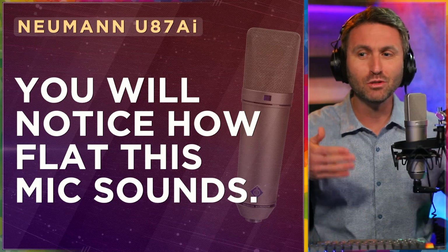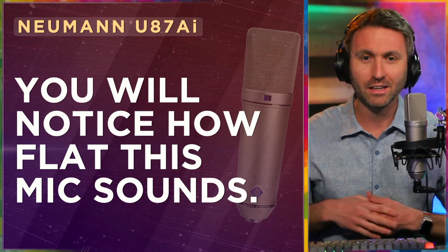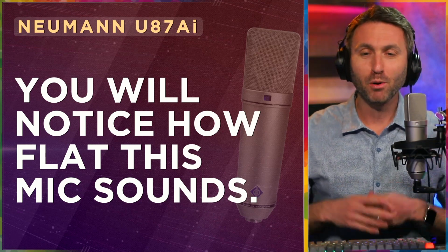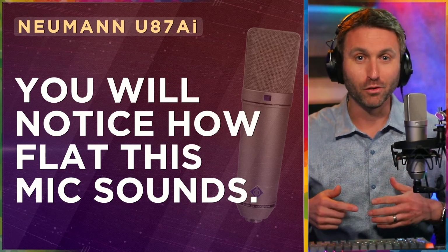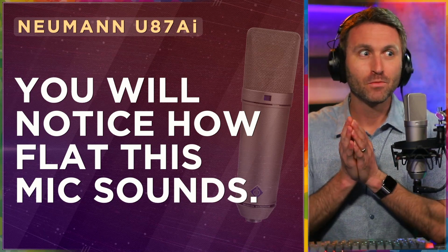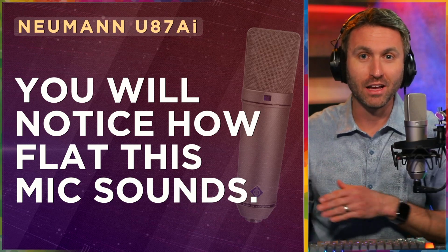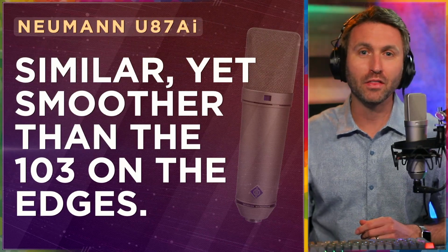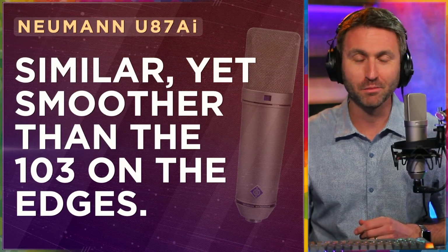Well, that's because you need to put some EQ on this mic. You can record without it, and it sounds okay, but you will notice how flat this microphone, in a good way, actually is. Trust me, you want flat. You just need to do something with it and not keep it flat to get the optimal sound for your voice out of it. All right, this microphone and the TLM 103, they often get compared.